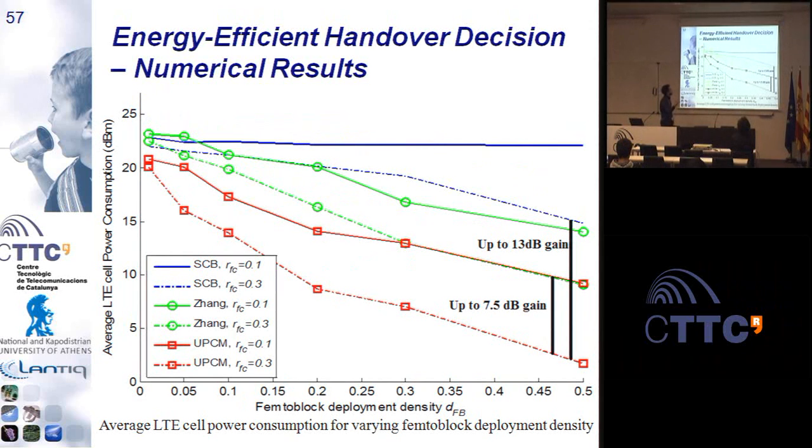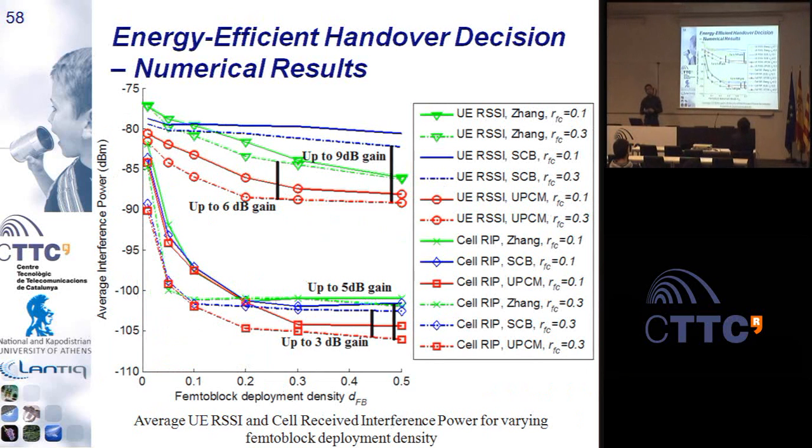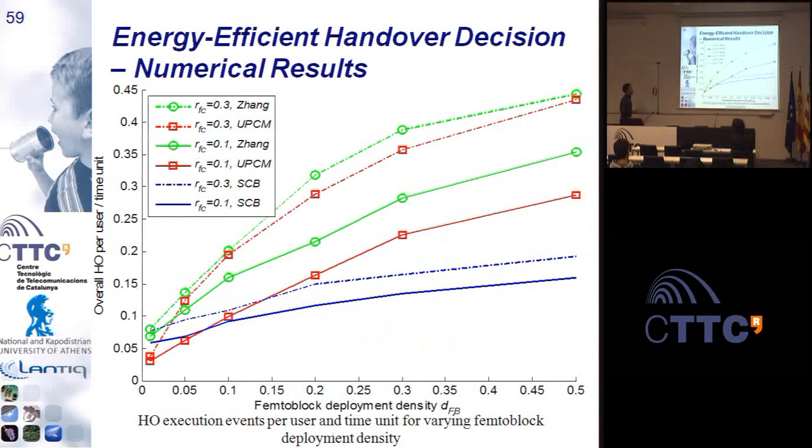Interestingly, we have also observed some noticeable gain for the LTE cell power consumption owing to transmit power only, which can be up to 30 dB compared to the Strongest-Cell algorithm, and up to 7.5 dB compared to the algorithm in Zhang. Here is a result that connects the energy consumption with the interference, where we can see that when we try to minimize the transmit power and the energy consumption, we also result in reduced interference for the network. And this is the graph for the user equipment side, where we can observe some gains, and for the cell side, where we also have some gains compared to existing algorithms.